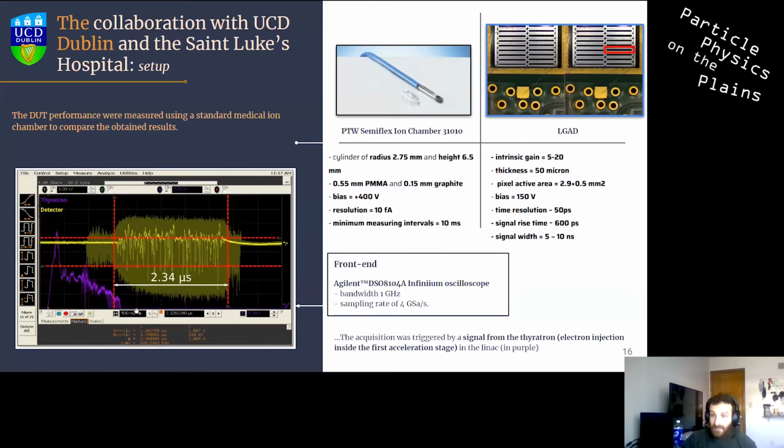And in purple is what we call the thyratron. That is the electron injection inside the first acceleration stage of the machine, and this was used as the trigger for our acquisition. Every time the electrons were injected, we opened a window and collected everything within that time window.